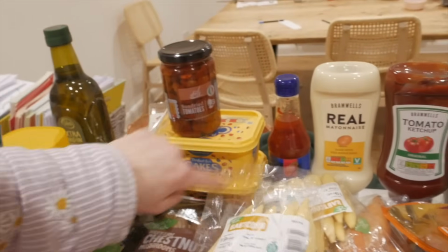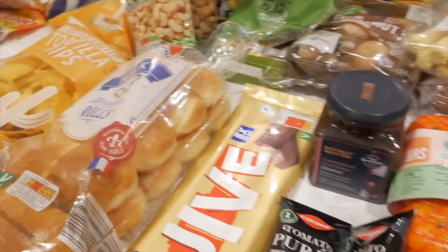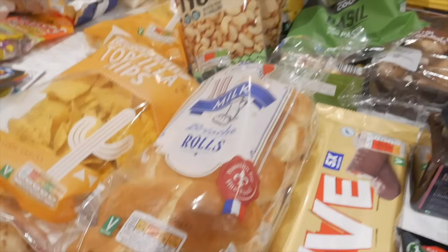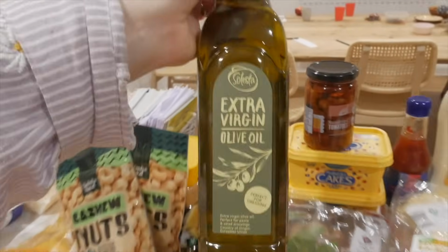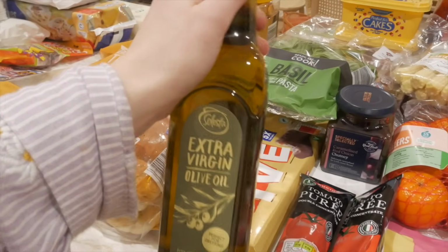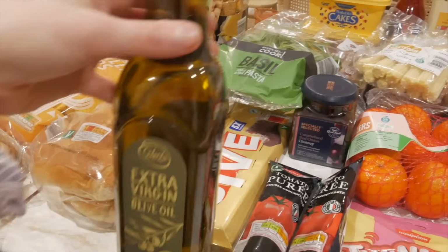Sun-dried tomatoes and 2 spreads, mushrooms, some caramelized onion chutney, again for Joel, some Jive bars, they're like Twix bars, some brioche for AJ to try, then some basil for making pesto, and some breadsticks, some olive oil. We got extra virgin. I found out that the olive oil I used to get for a litre used to be like £2.70. It's gone up to £3.99 and I'm heartbroken.